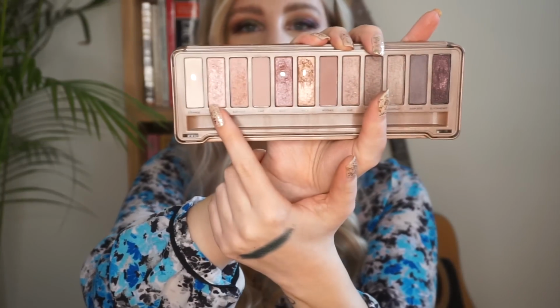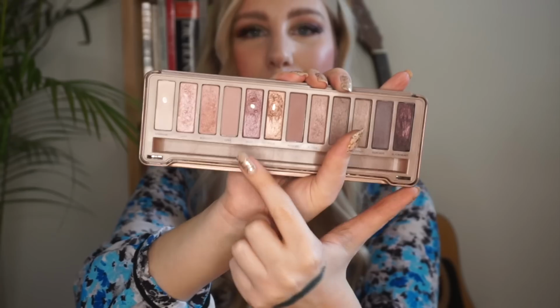So let's see, number 16, which is also from the Naked 3 palette, but let's see if I have pan on this one. So it's 13, 14, 15, 16. 16 is this shade Limit, which is a really nice mauve shade right here. So it looks like I'm going to continue on with the cool tone looks over the next month, but I am fine with that. I actually really love this shade, and I'm very excited to continue working on this, or to try to pan on it.